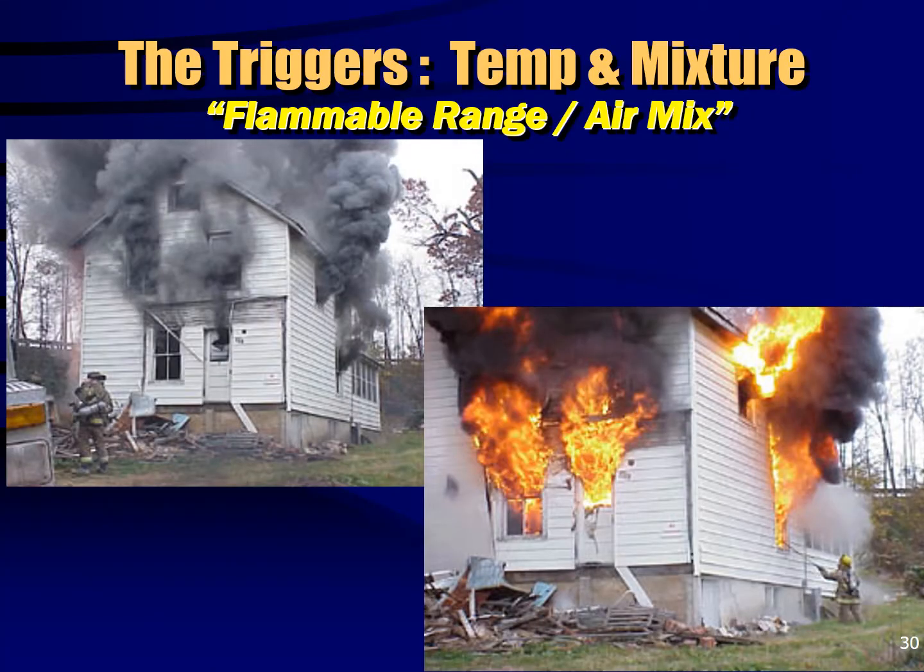Those triggers, combined with the temperature and the fuel to air mixture ratio, create a flammable range. And the flammable range is what we're ultimately after here. Now, if you look down here at the bottom left of the slideshow, you see a structure that's showing heavy smoke, and I don't see any fire out of it. But if you look at this structure, you've got smoke coming out of the first and second floors, out of all the windows, and out of all the openings.